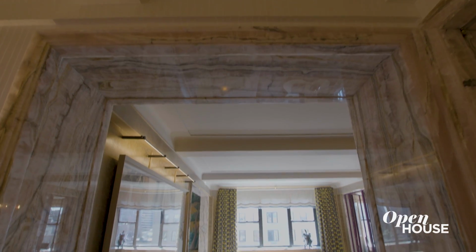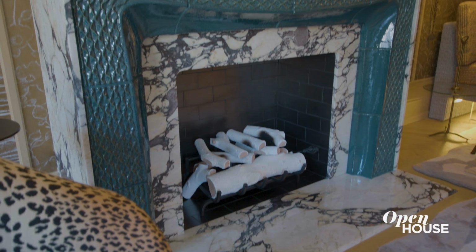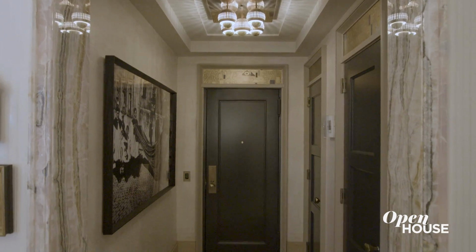I always joke that the apartment was inspired by the Vatican, but it's only partly a joke. If you look, my door casings are all in pink onyx. But I've mixed that with other types of marble and stones throughout the apartment. As long as the scales are complementary and the colors are complementary, why can't you mix them?